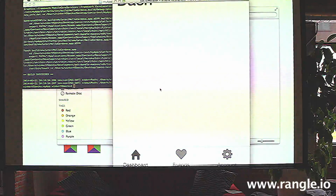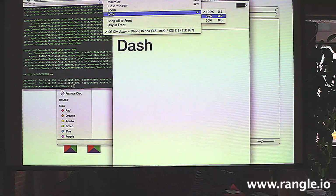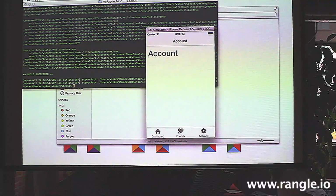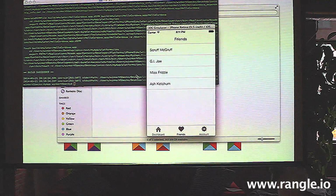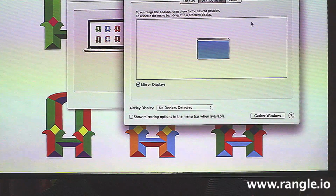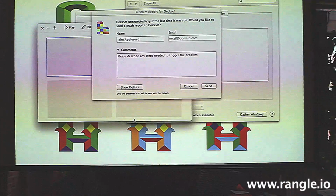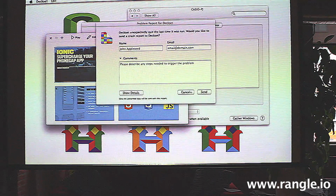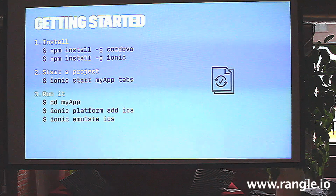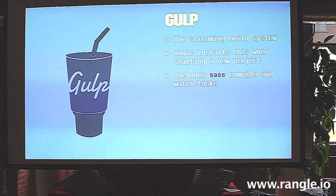There you go. So that's the base template. It gives you 3 tabs. You can sort of play around with it. And again, you can follow the same steps to add Android and emulate Android.